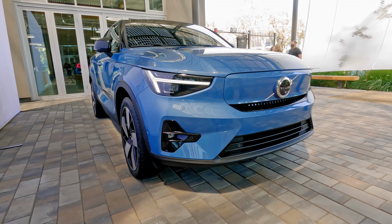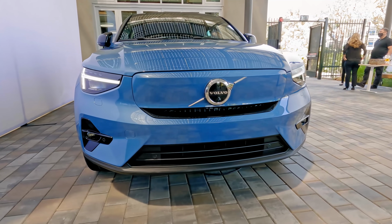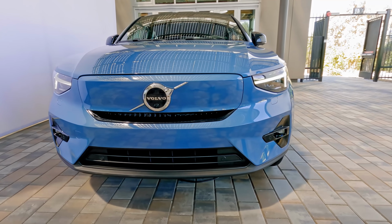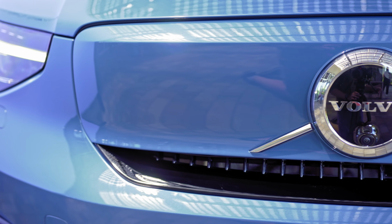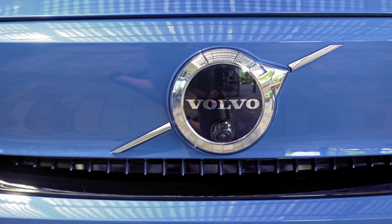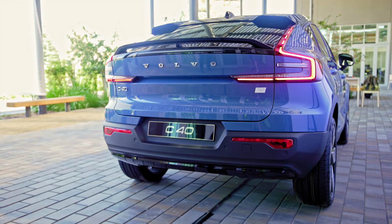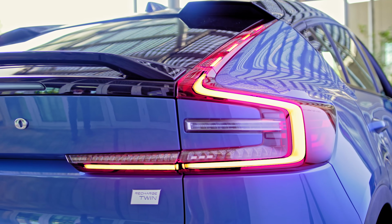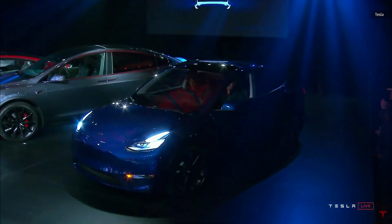They both run a 78 kilowatt hour battery, though 75 kilowatt hours is what you can actually use. They both have a 0 to 60 time of 4.7 seconds, a range of 210 miles, and that translates into 402 horsepower and about 482 foot-pounds of torque. So while it only has 210 miles of range, that's not that bad. Obviously, it can't quite compete with the Model Y long range, but at this point, nothing really can.